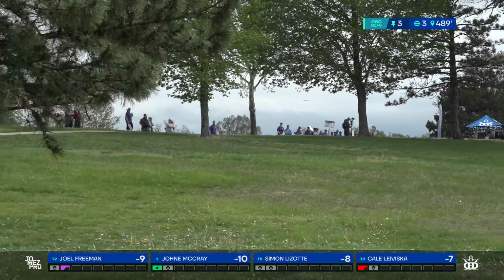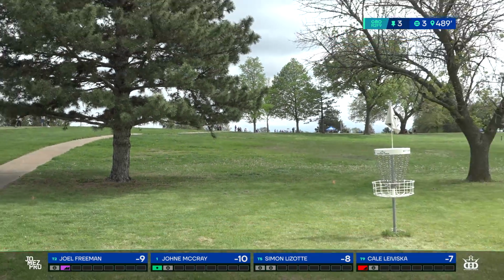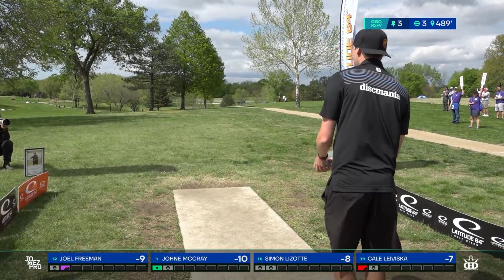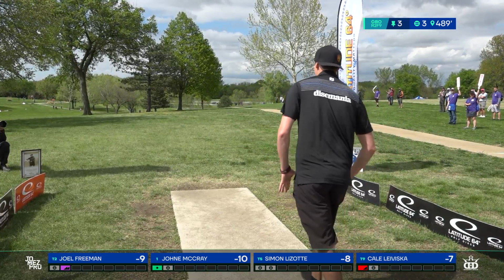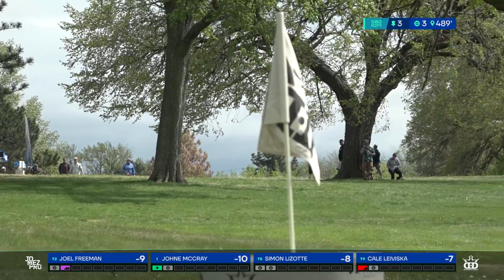Oh, Johnny up the middle. Is this low enough? This is great. I think Johnny has just become my favorite best disc golfer of all time with these shots. He's throwing some nice ones. This is 489 going downhill. It is a huge shot to get there. I mean, it's a bonus birdie in the calm.